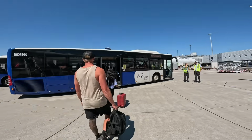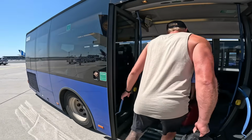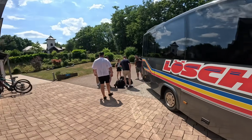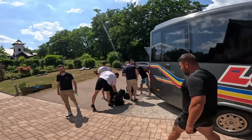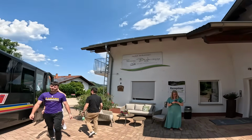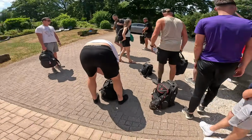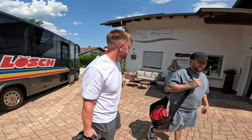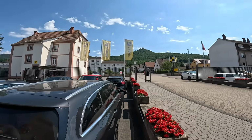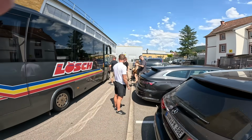Onto the bus. It is hot. Here we are, back at the hotel. I can't pronounce that, but we stayed here last year. There's my bag. Phone in sight, eh? Right. What, everyone's like that? Here we are.